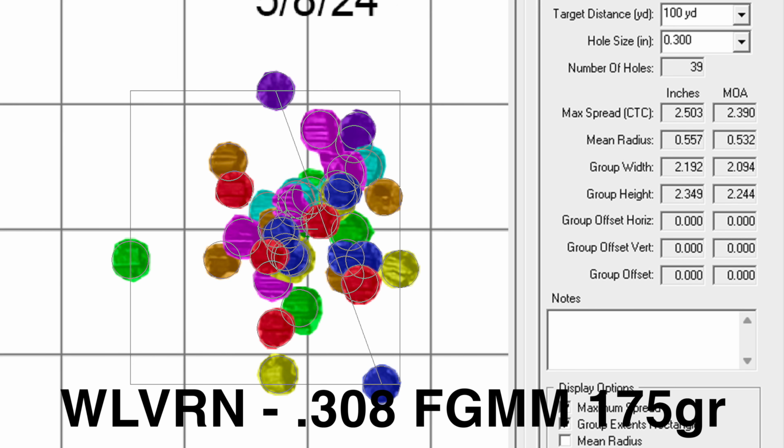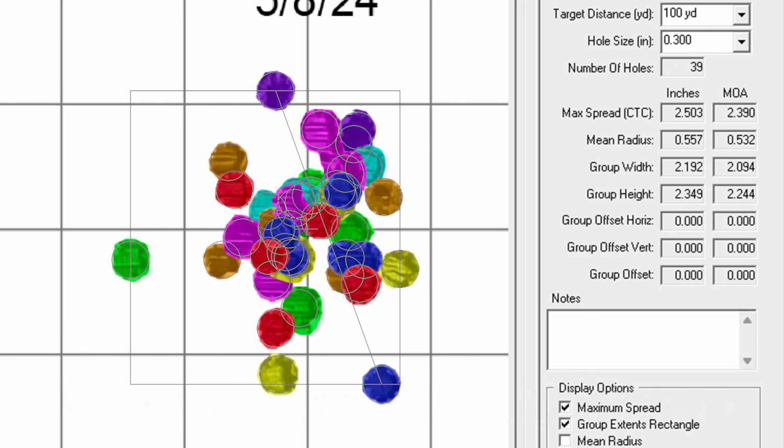When we aggregate the entire group of all 39 rounds fired with the 308, then we get an overall group size of 2.39 MOA, most of that being a vertical spread, again, very likely due to the piston harmonics causing that vertical dispersion. But the mean radius is only 0.53 MOA. So what that means is on average, the group size is 1.06 inches for a 39-shot group.